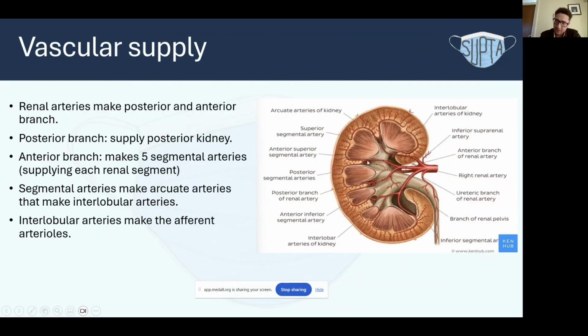If we follow the segmental arteries, they will make these arched arteries. Because they're arched like a bow, they're called arcuate arteries. Anything that's bow-like, like a bow and arrow, or an arch, is called arcuate in the body. So we have an arcuate ligament. Anything like that in the body is called an arcuate.